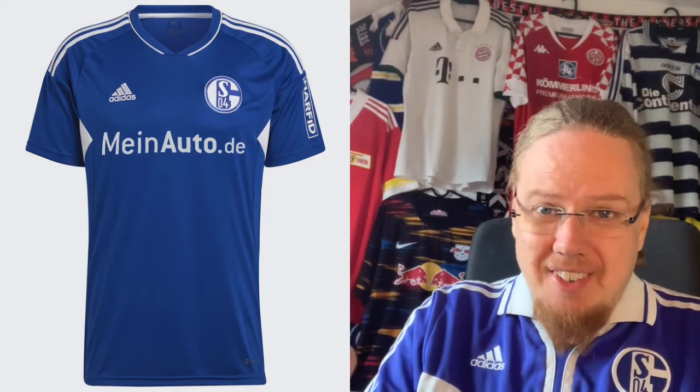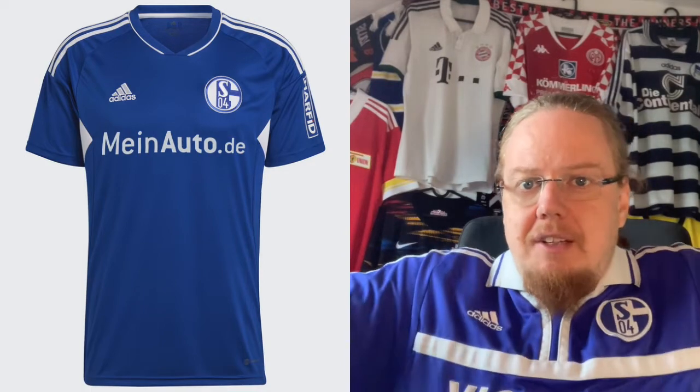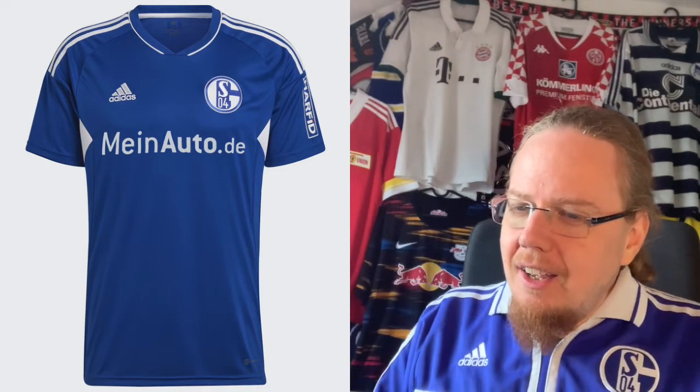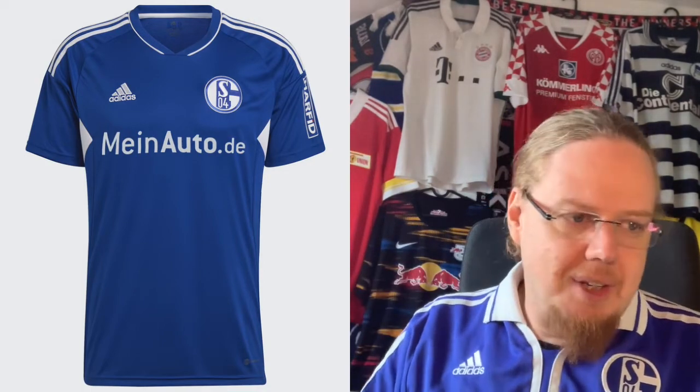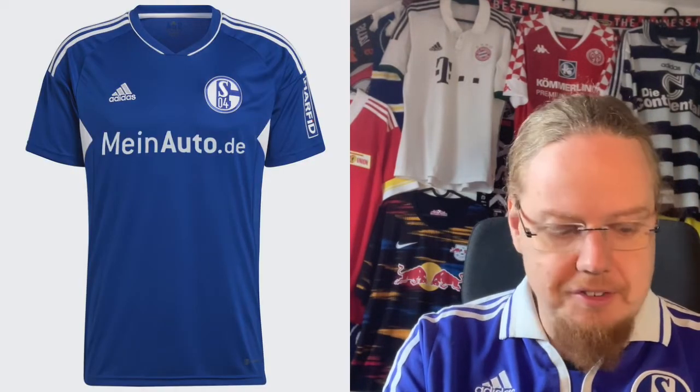But also, this look is also, in a way, a little bit Schalke. And I realize I have a white thing, but there's at least a white cross. Where to go with that? I have to say, this is a 4 for me. It just doesn't do it.